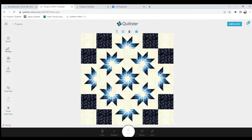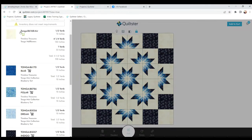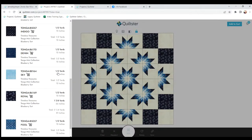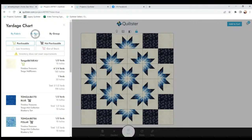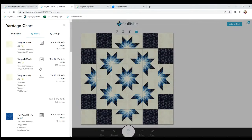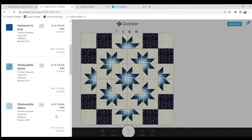And you can still see Quiltster's going to come in here and give me all the yardage I need. So I need 5.5 yards of the background, and I need 1/2 yard of each of the blue colors, and then 2 1/8 yards of the royal, which was the blue I used around the outside. And then I can add backing and binding and get yardage for that. I can also click on the buy block and it'll tell me how to cut all of those pieces for my project.